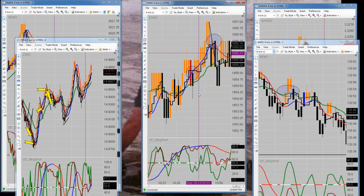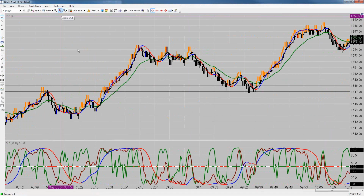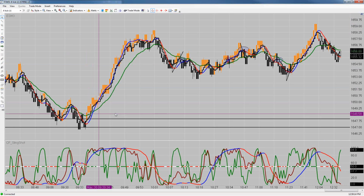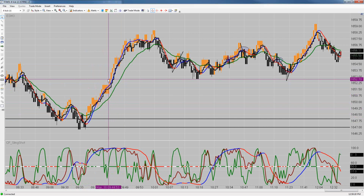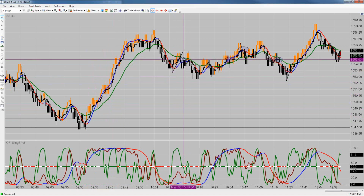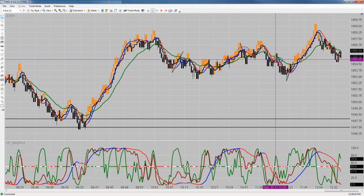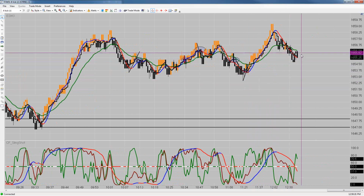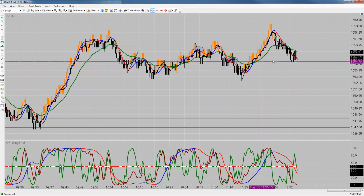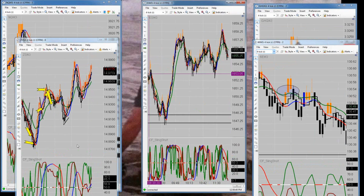There were a few trades available on the ES this morning. Let me blow that up so you guys can see that. On the ES, starting at 9:35, there was a long trade right in here that I didn't notice. A short trade right here, a long trade here, a long trade here, a short trade here. Those are all available in the live trading room this morning. It's setting up a short opportunity right now. Well, not quite. Almost a short opportunity right now. All right, so that's what we had going on.